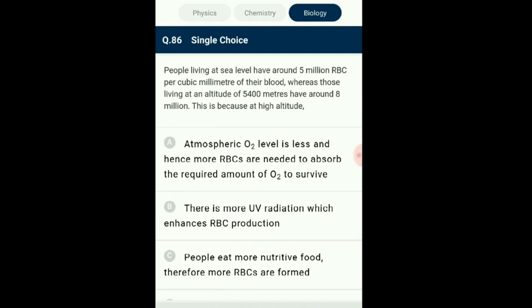Hence, the oxygen carried by each RBC will be too less. However, to fulfill the oxygen requirement of the body, blood has to carry more oxygen to the body tissues, and this is done by an increased number of RBC. So the answer for this question is option A. Atmospheric oxygen level is less and hence more RBC are needed to absorb the required amount of oxygen to survive.